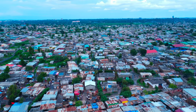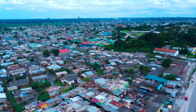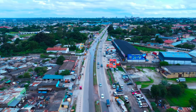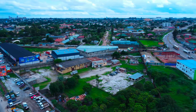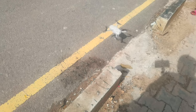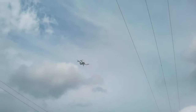In this residential area, there are people who make furniture. This furniture, if you go to conventional stores, costs like three times or double the price. But I have come on the ground. As you can see, the drone is showing the area, how the area really looks like. I have physically come on ground to look at the furniture.